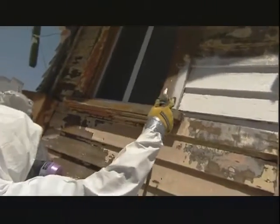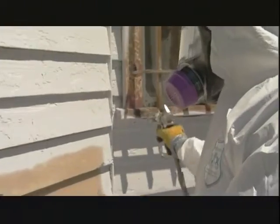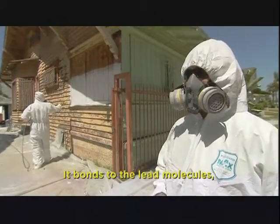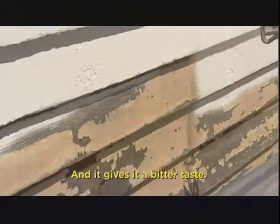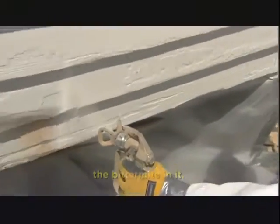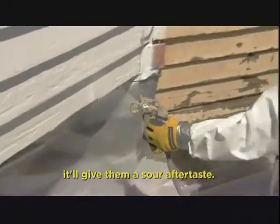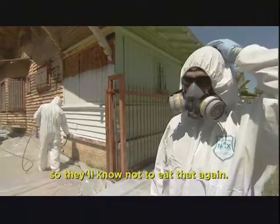To contain the remaining lead paint that can't be scraped away, the crew sprays a special coating called encapsulant. It bonds to the lead molecules. It has a 20-year lifespan, and it has something called Bitrex in it. It gives it a bitter taste, so if a child finds a flake or has a Bitrex in it, it'll give them a sour aftertaste. The taste will probably stay with them for about two to three days, so they'll know not to eat that again.